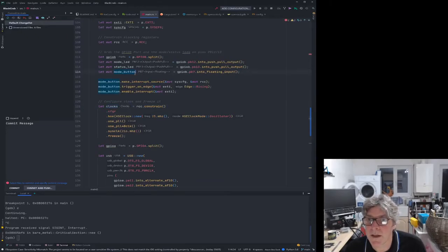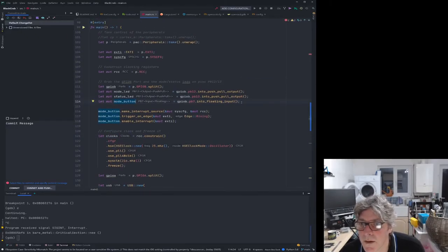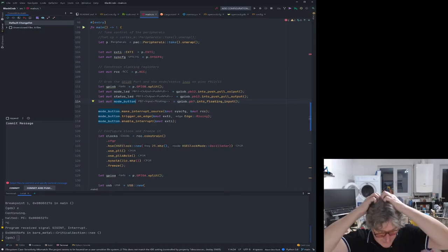So the pins here, we're going to need, push pause, I guess. I mean, no, we're going to need an alternate function here. Or were we going to bit bang this? We're going to use SPI, weren't we? Oh, we can't. Damn it.